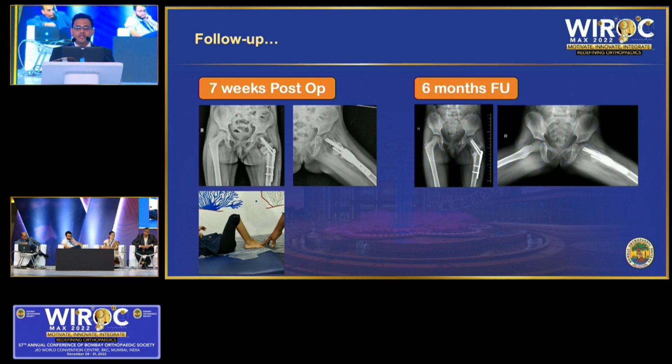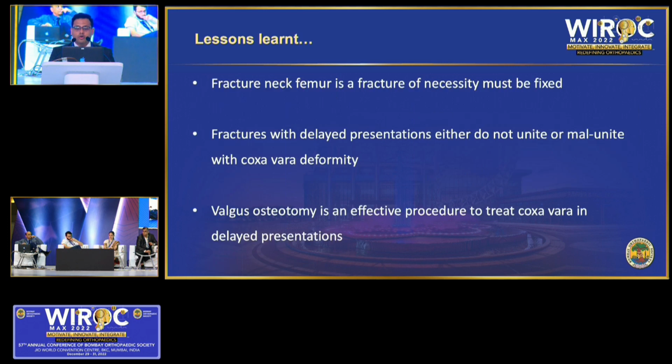And this is her at 6 months follow-up. You can see the osteotomy has completely healed. Even the neck, which was quite narrow initially, has now started to broaden. So here, this is her at 6 months. I do have a longer follow-up, but I could not add it.